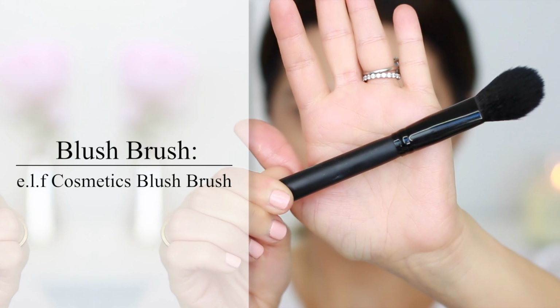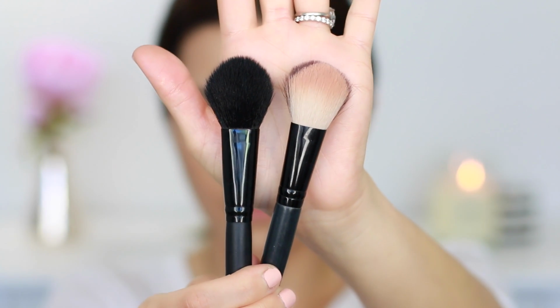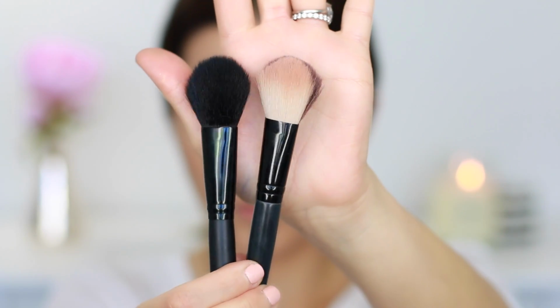So the dupe for the Bare Minerals one is the e.l.f. Cosmetics blush brush. I swear to God, it is almost identical. The only difference is that the e.l.f. one tapers up a little bit more and it's more pointy, and so contouring with this won't be as easy, but it's still a great blush brush, and I think it makes it really easy, like I said, to apply the product on the apples of your cheeks and then blend it up. It's very, very soft. The bristles are very similar, so if you are looking for a drugstore dupe for the Bare Minerals one, then I totally recommend the e.l.f. Cosmetics one. Okay, moving on to eye brushes.